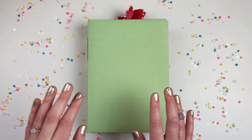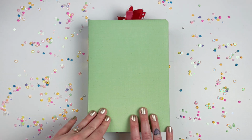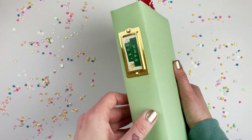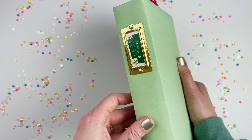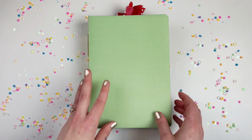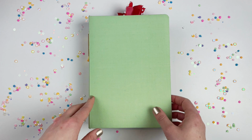So today we're going to be doing a full flip through of my completed December daily album from 2021. First off, I do want to let you guys know that I used a Life Crafted album. I'm pretty sure that this is one of the newer colors, I think it was called Pistachio. So that's from Citrus Twist, of course.